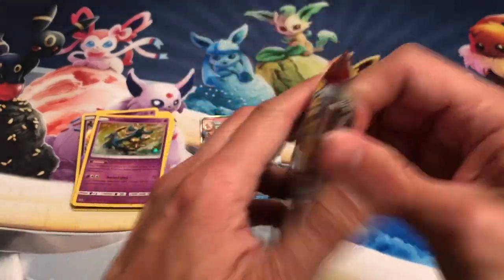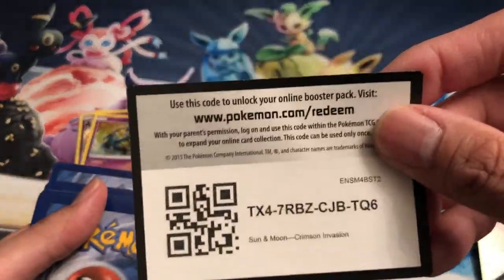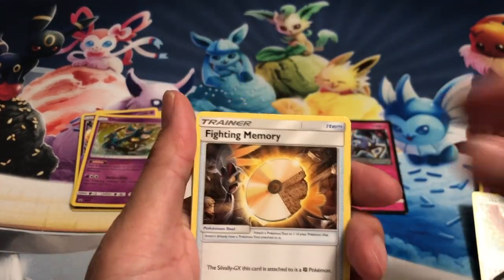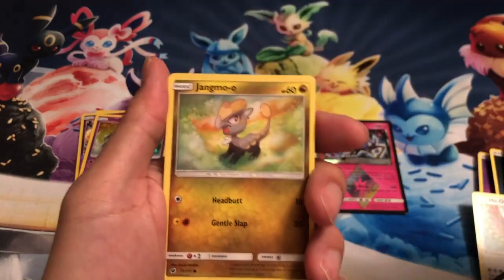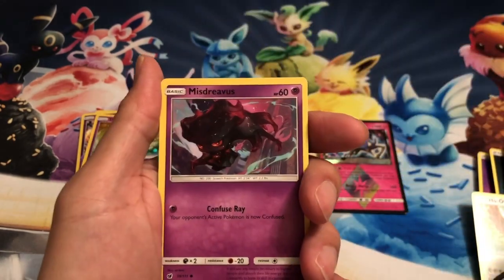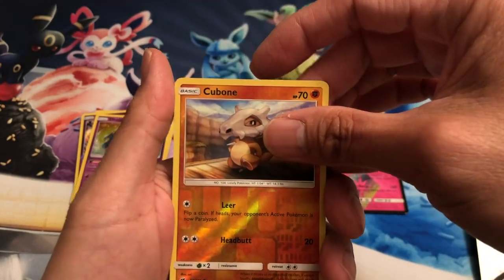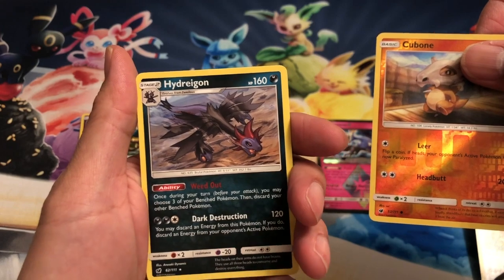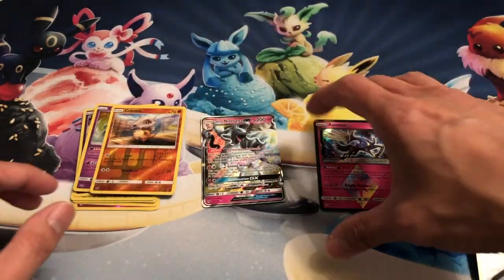Okay, here we go. One pack. Crimson Invasion. Not too familiar with this set. There's the code. And Fighting Energy, Fighting Memory, Counter Catcher, Hakamo-o, Jangmo-o, Phoebus, Stufful, Mischievous, Chimecho, Cubone reverse holographic card, and the last card is a Hydreigon non-holographic rare.